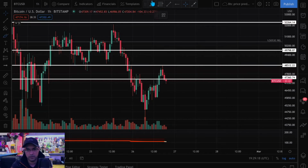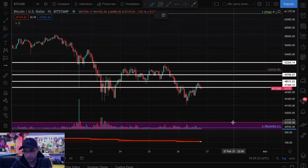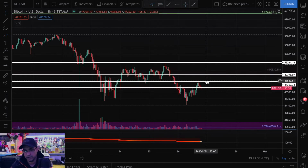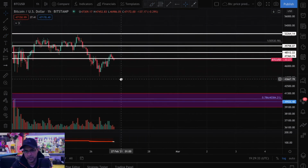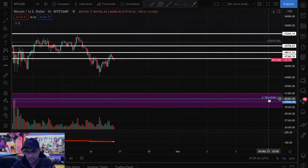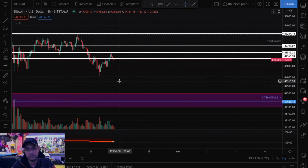Worst case scenario, if we do go down, we might end up, if you look carefully, at this particular support range that I drew up. I think this box was drawn a good few weeks back. We might see significant support around this range, right? And coincidentally, we do have our Fibonacci 786 at 40,000 sitting there, but the range would be 41,000 to 39,000. We might potentially touch those lines if we see the bearish scenario play out.